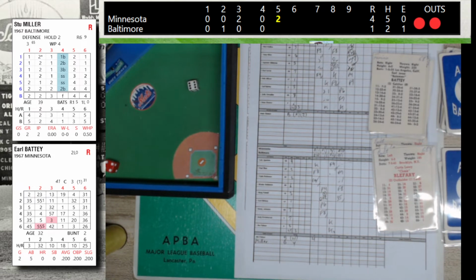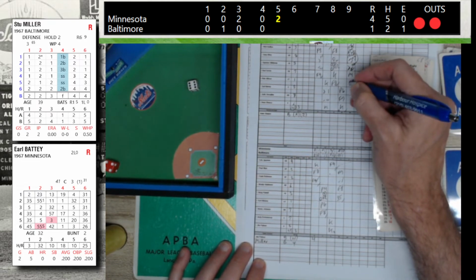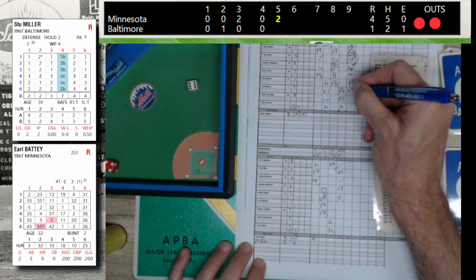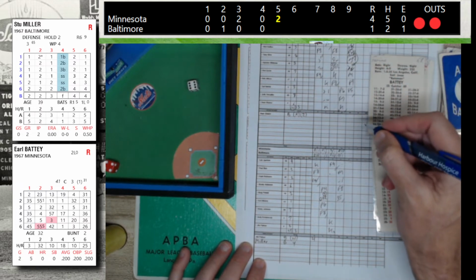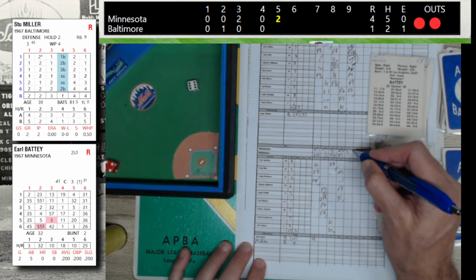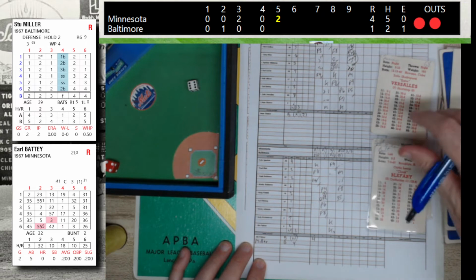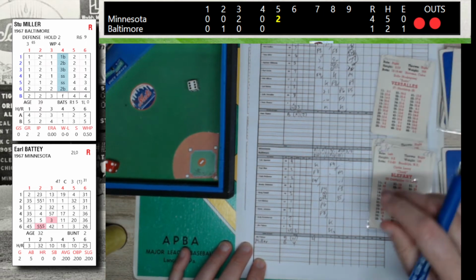24, it is going to be a high fly to the left side. Third baseman on the outfield grass, Robinson. And that retires the side. So 2 runs come in. They leave a couple on an error. 2 runs on 2 hits, and it's 4-1 now. So let's see if the Oriole offense can get going.